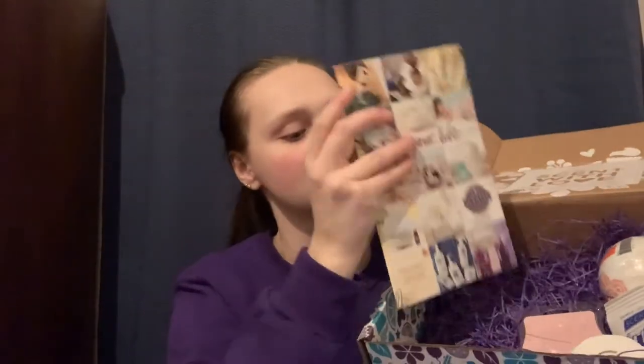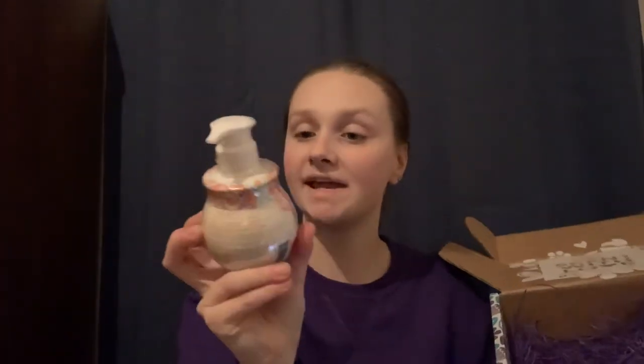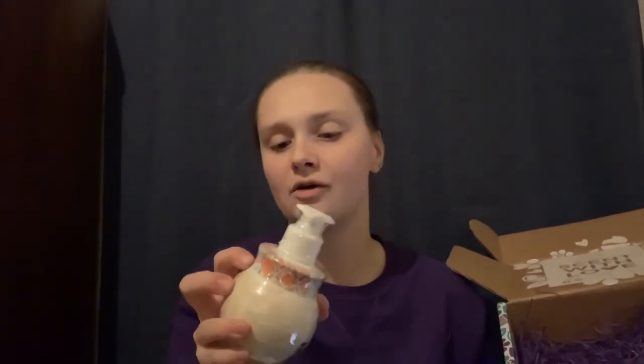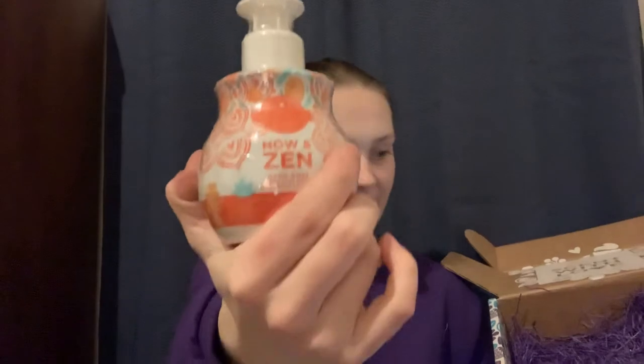Next, of course, right here is the catalog. This is the new catalog, so don't forget to look through that and find some of your favorites. Next, we have a hand soap. Nice, another hand soap. If you saw my last video, you know I ordered the aloe water and cucumber hand soap. This is the Now and Zen. I've not tried this one, so I'm excited to try it. Love that packaging.